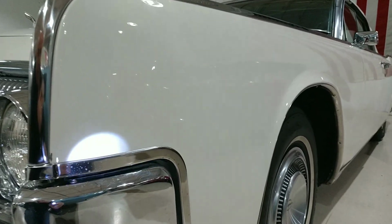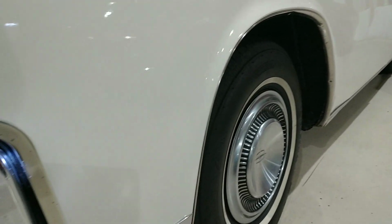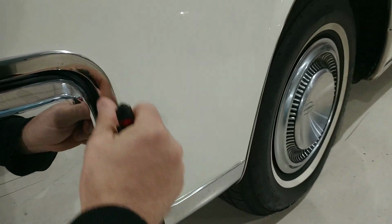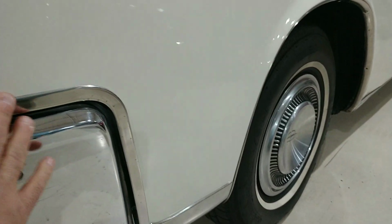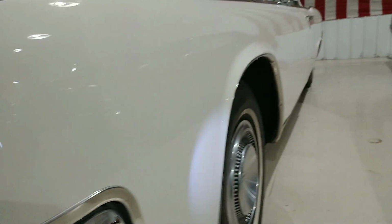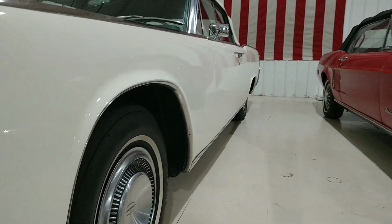As we look at this small chrome here, this is a real common area to get pitted on these cars, like this in here, and this looks really nice. This has been redone. I do have a small paint chip right here. And then when we look down the car, the body looks really good.